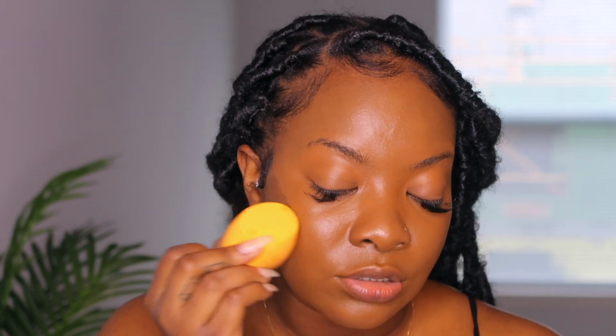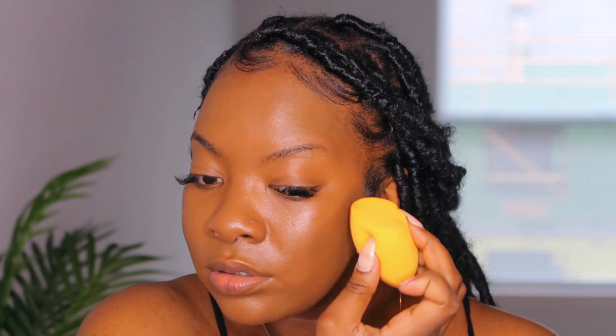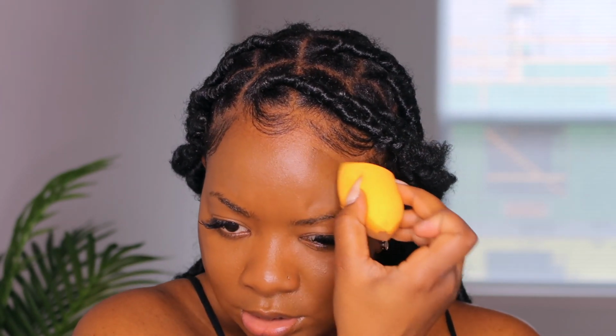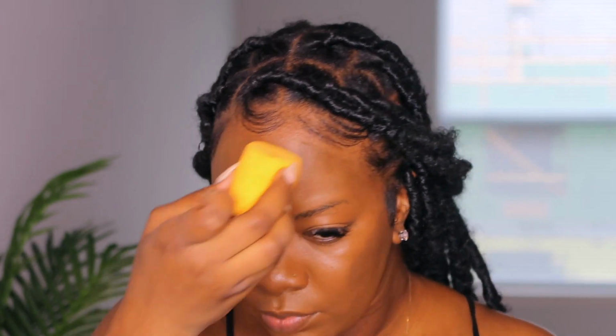I like to go a little above my natural cheek contour. I feel like that's how I get the best contour. I'm not gonna blend it in yet. I'm just literally applying it.